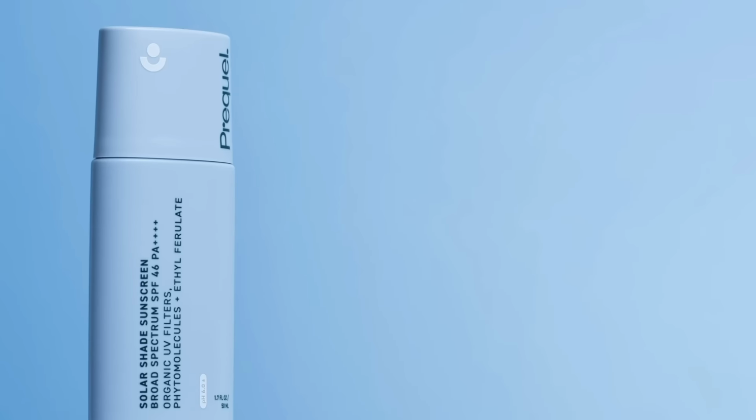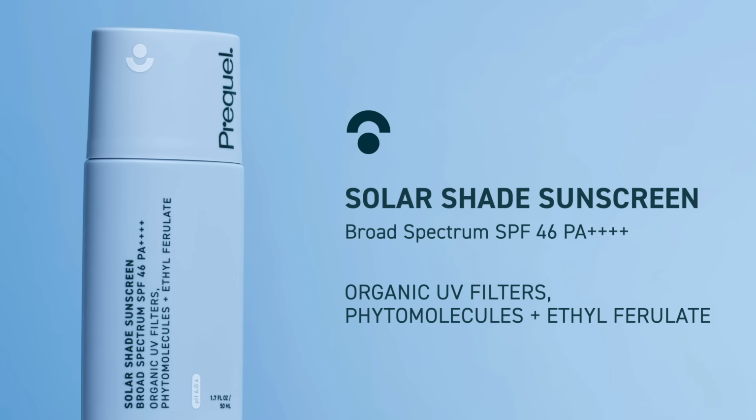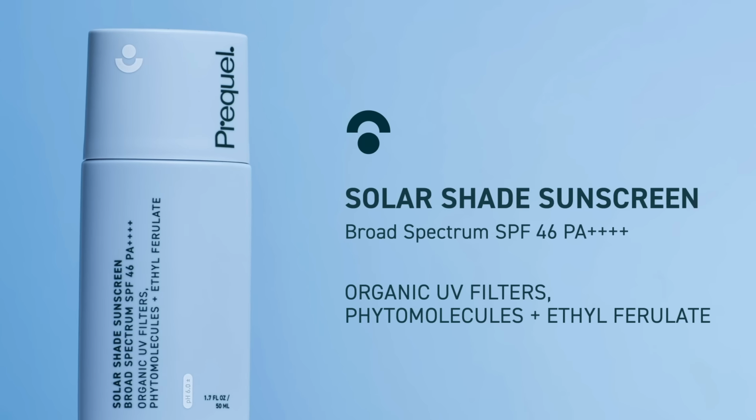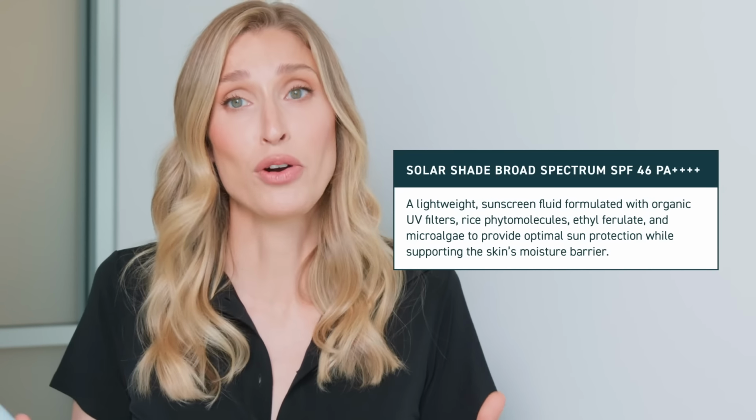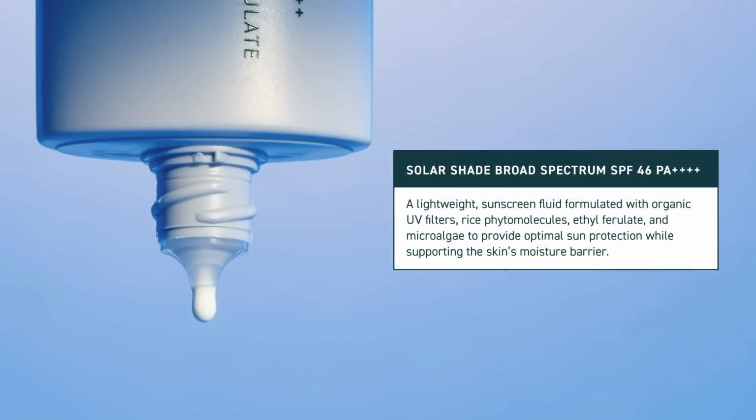This is Solar Shade. It is a broad spectrum SPF 46 sunscreen that is a milky, lightweight sunscreen fluid. One of the things that makes me so excited about this sunscreen is that it is a chemical sunscreen, meaning that it's formulated with organic UV filters that can be used on all skin tones. But this is so much more than just a chemical sunscreen. This formula is so special, and I can't wait to tell you more about it.